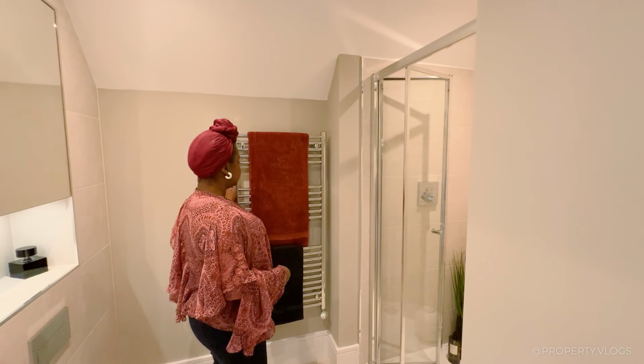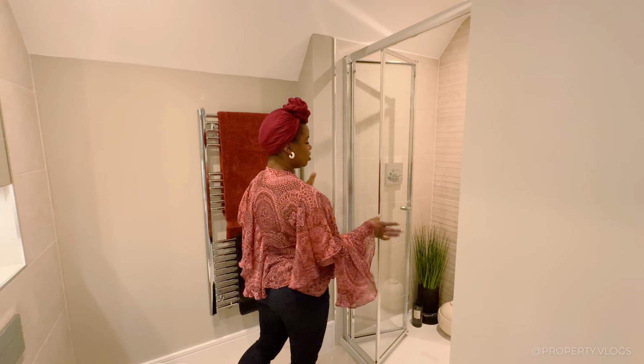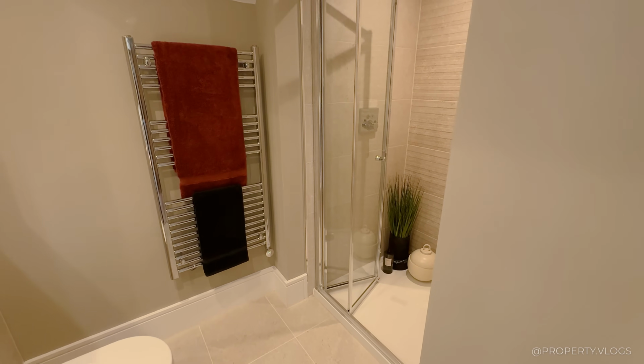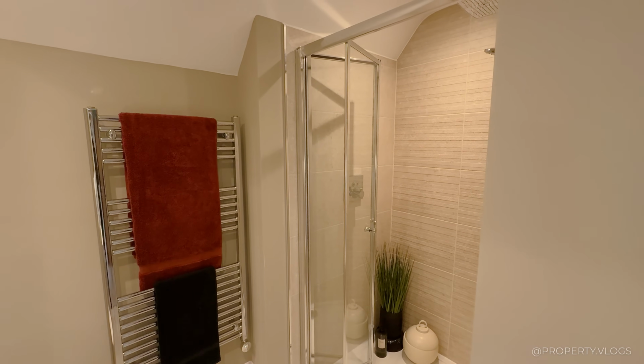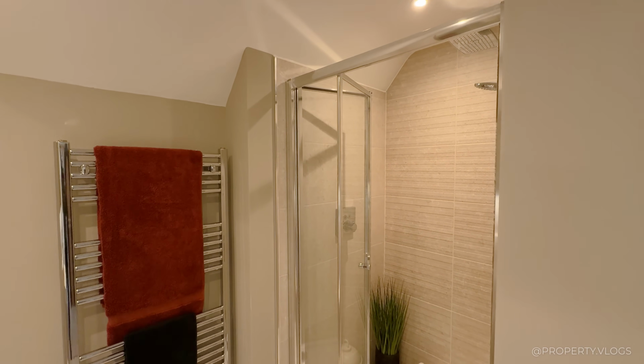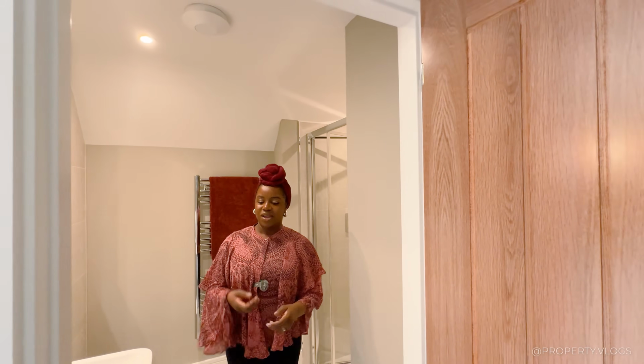Behind me, you've got the heated towel rail, and it is very roasty. Right where you need it, right next to your shower with the sliding door, and then you've got your rainfall device there and your handheld device over the shower, and it's all fully tiled in this neutral natural stone color palette.